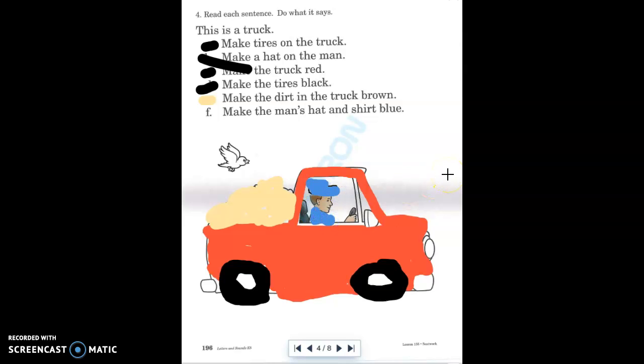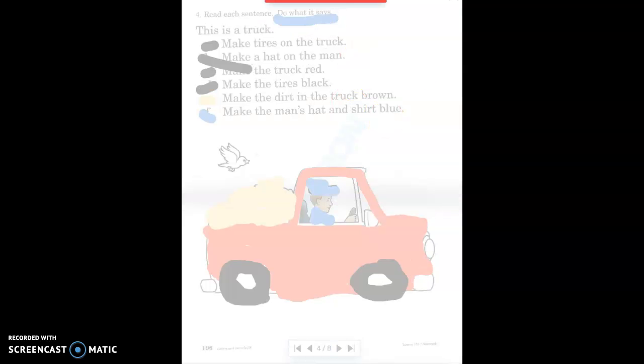Okay? And that's all you have to do on this page. You don't have to do anything with the bird because it didn't say to do anything with the bird. And our instructions say, do what it says. Ooh, that's tough stuff.